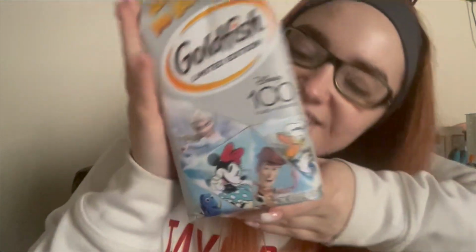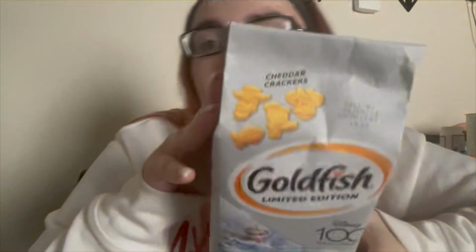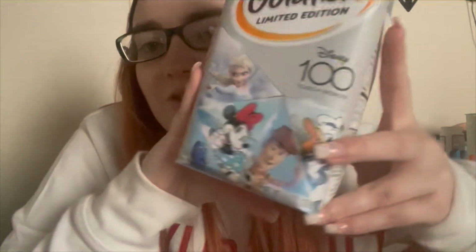They're the 100th anniversary, 100 Years of Wonder goldfish. They only show these 3 characters. It's Minnie, Donald, and Woody, but they show a bunch more in the front. I don't know if there's more in here, but I guess we'll find out. But I'm very excited to try these. I hope that them being shapes doesn't change the flavor. You know how that happens sometimes, especially with mac and cheese? I don't know. So hopefully they taste just as good.